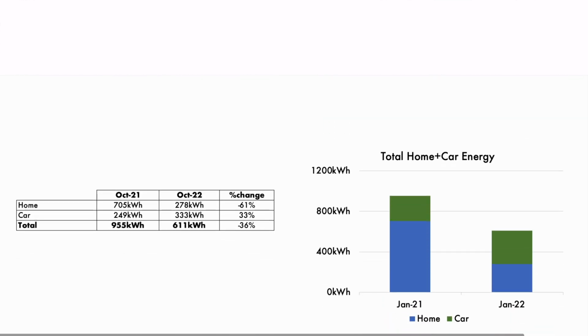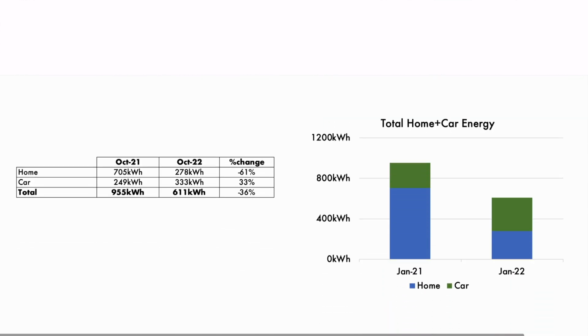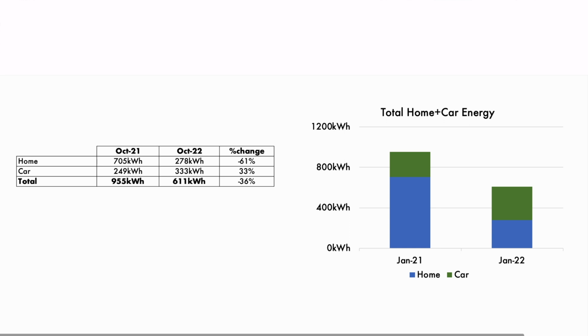Now, finally, if we take a look at the home and the car together, we ended up reducing the total energy by 36%, so a bit more than a third, from 955 kilowatt hours to 611 kilowatt hours. That's quite impressive given we've gone so much farther. Of course, that also meant that the home didn't need quite as much energy to be heated.